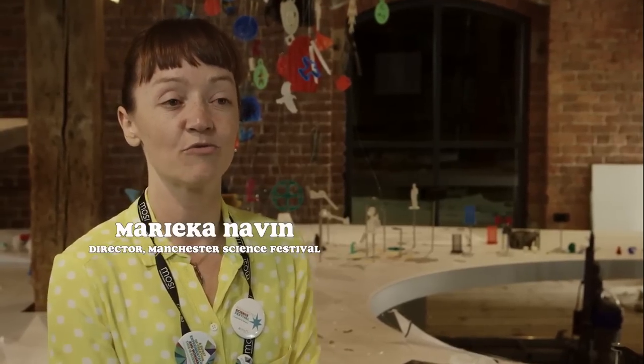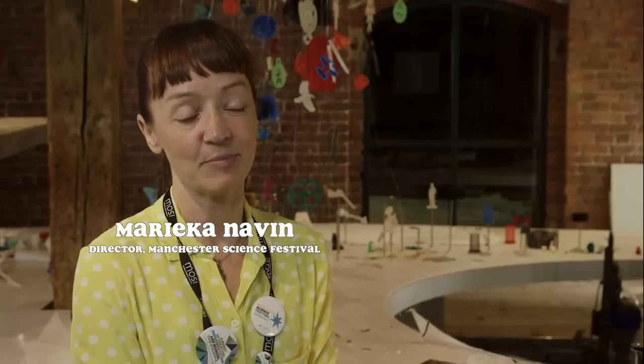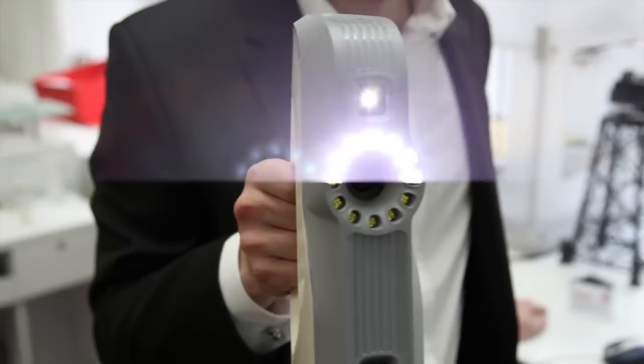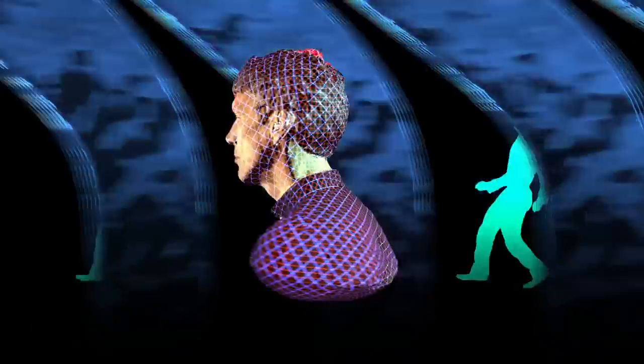We wanted to print a model of somebody who was really iconic to Manchester. And Bez immediately sprung to mind because he was already involved in the Manchester Science Festival programming. Hobs Studio is very proud to be a partner with the Museum of Science and Industry, and the project we did today of producing a 3D scan and print of Bez will be available for the public to see as part of Manchester Science Festival.